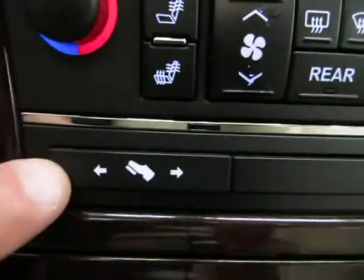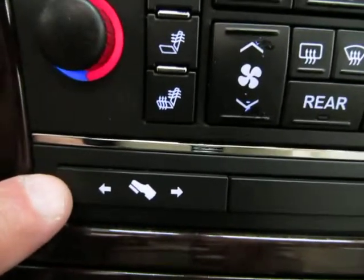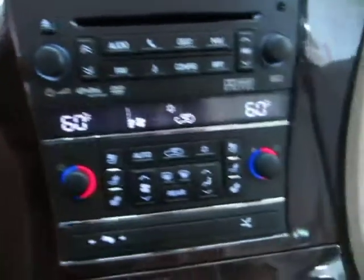Got power adjustable pedals. This feature allows you to move the pedals away from you or toward you about 4 or 5 inches, which comes in really handy if you have a very tall driver or a very short driver. It's a little hard to see here from the angle, but I think you'll notice. I'm going to retract them now. How they go back. It's a little hard to see because I'm not aiming at it straight.